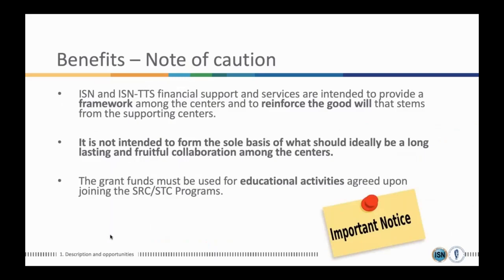We do have a note of caution around some of the benefits. The financial support provided by the Sister Renal Centre programs are intended to provide a framework amongst the centres and to reinforce goodwill and interaction between the centres. They're not intended to form the sole basis of what should ideally be a long-lasting and fruitful collaboration among the centres. They're meant to be a stimulus for that, but they're unlikely to ever be the sole basis for it. The other thing is that the funds are meant to be used for educational activities. And in that respect, we ask pairings to submit plans before the budget is released, and we need a report on how it's being used.